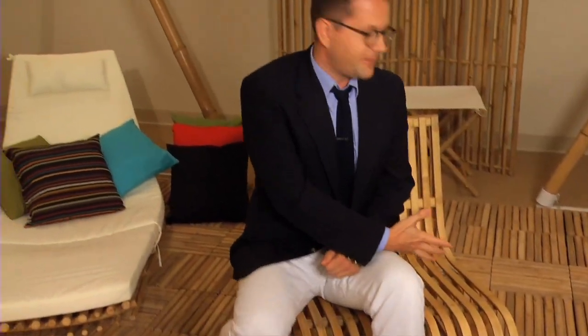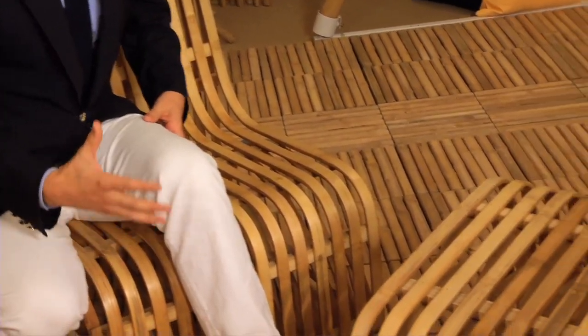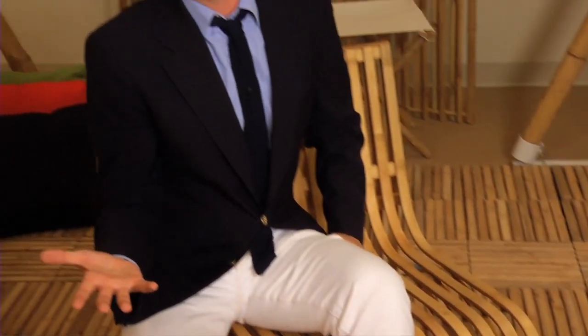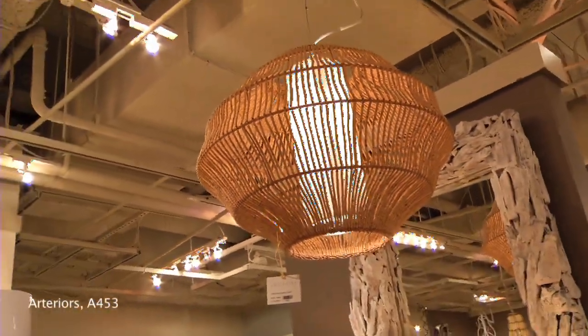This chair, for example, I love it. It's super modern, has a sexy kind of shape to it. I could put it into a really cool contemporary place, or it can go really laid back and beachy as well. Can't beat that. This light fixture is fantastic, and it goes back to the au naturel trend.